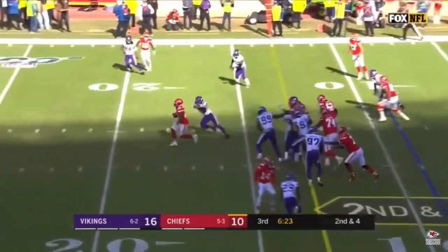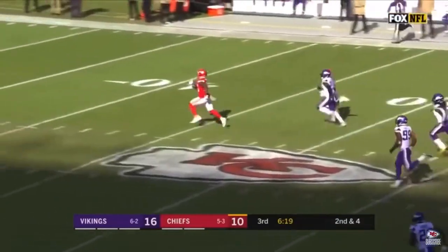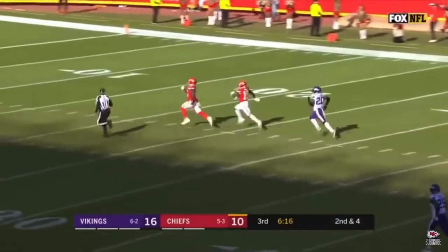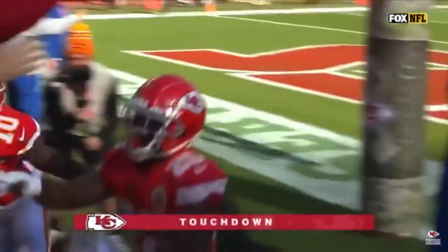They'll run here for a big gain. Oh, look at this. Damien Williams. All the way. Touchdown.